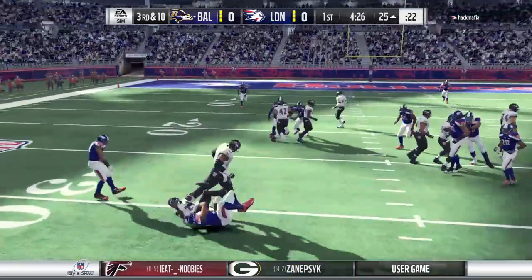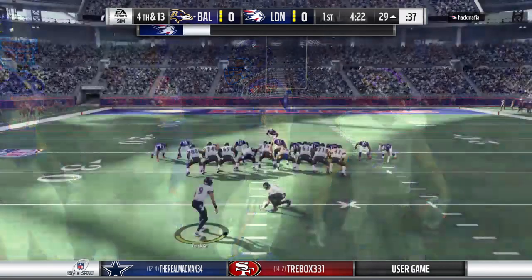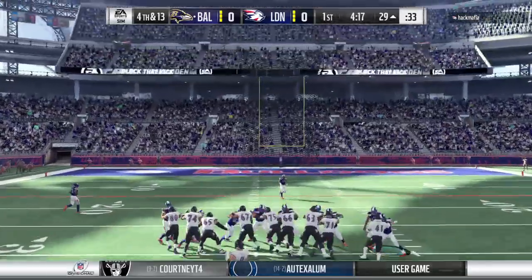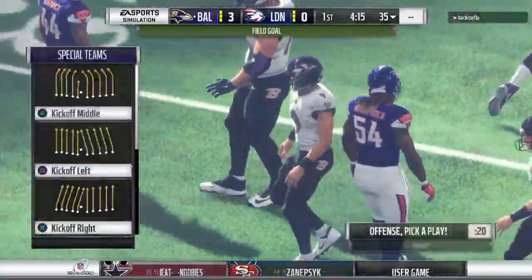On third down, they'll try and pick it up with a counter. And not even back to the line of scrimmage this time as they're on him quickly once more. They'll wind up losing 4 yards on the play. And that's going to bring up a 4th down. And this is right down the middle as he puts it through. And the Ravens strike first at 3-zip.